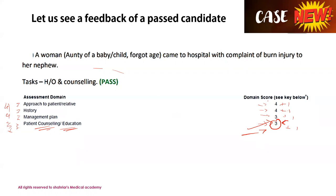Yes. If everything is 4, 4, 4, 4, 4, he would have passed easily, but still with 3 he passed, I think, because of the global scoring. Global scoring means overall, globally, he was good. Right, so this is how it should be approached. That's why we are telling you the flow should be very nice. All right, so this is a very new case, guys. And in this type of case often there is confusion.